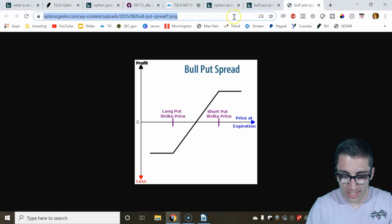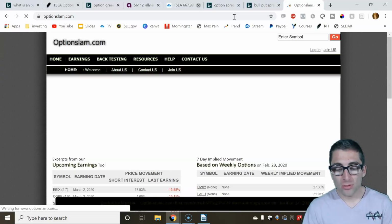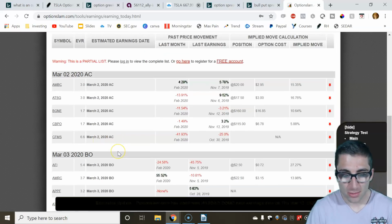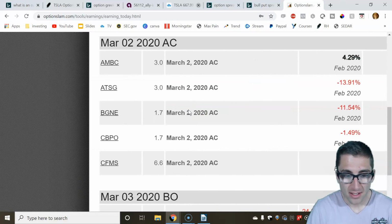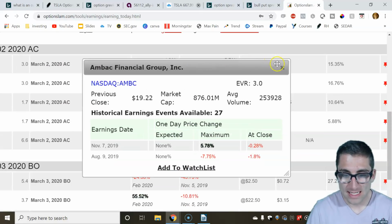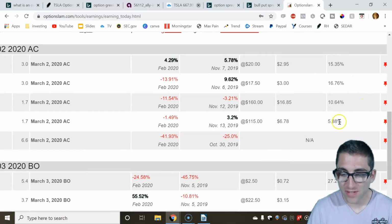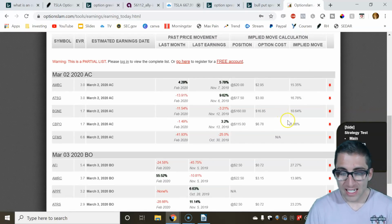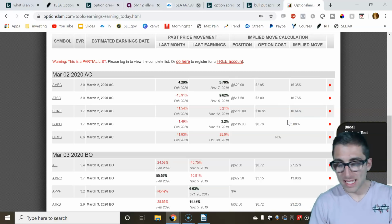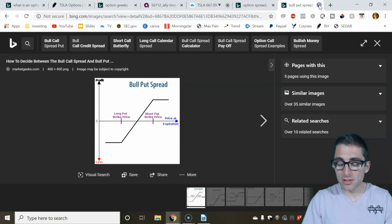And I'm going to show you one more trick. Ever went to optionslam.com? This is super cool. If you don't know the predicted move, you can just go to the earnings calendar and it's going to show you what the projected move for all of these earnings are. So these are happening after the close. And for example, we have a bunch of stocks over here and the projected moves are right here. 15%, 16%, 10%, 5%. So that's the projected move. And again, if that's not priced in the option, that's where there's some opportunity in the market. That's where it could be exciting. So if you can play that with a strangle, I think that'd be a super unique scenario.